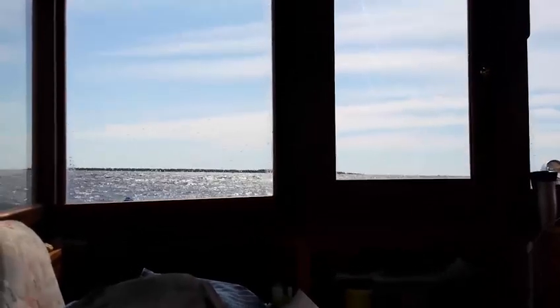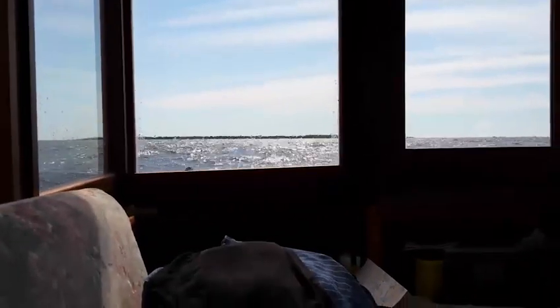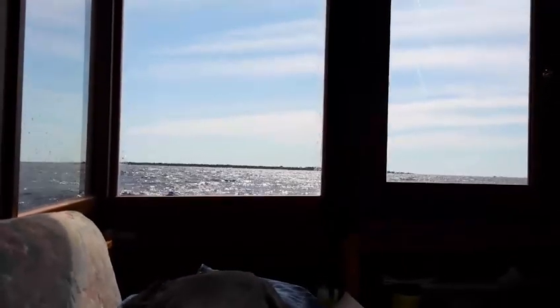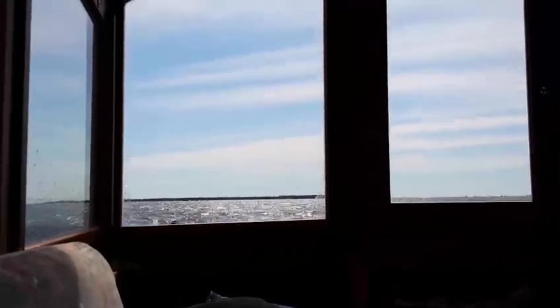So, in the distance there, that's Brit. That's where we're heading to for the night. Brit? I mean not Brit. Oh, I mean Bustard Islands. Sorry, we launched from Brit. Oh boy, going all over the place here.